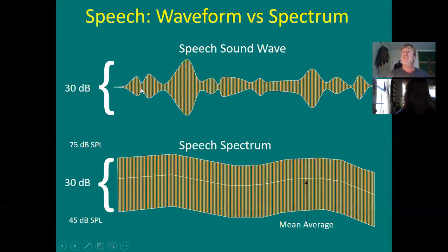So if I'm speaking to you at average conversational listening level, which is like 65 dB SPL, the loudest parts of my speech, generally at 65, are about 30 dB louder than the softest parts of my speech. Well, let's now take a slice out of this wave. See this wave, my cursor here? Let's just take a slice out of this bread. Just take a slice and turn it sideways. So now you can see the raisins inside the slice of bread.